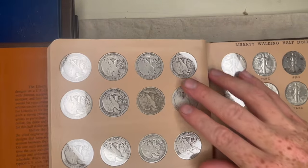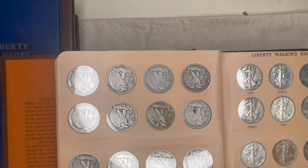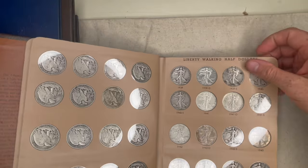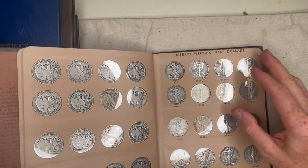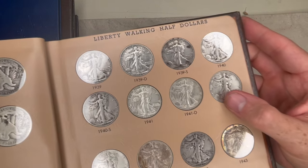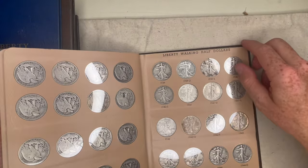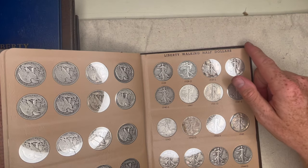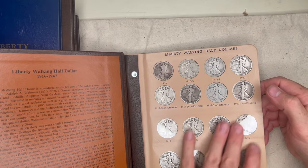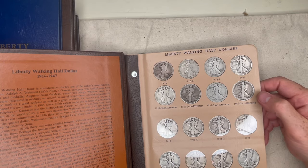There's the reverse of them. And then the last page, that one's not too bad. And these earlier dates, they are hard to find in good condition. Like this whole page, they're pretty slick.